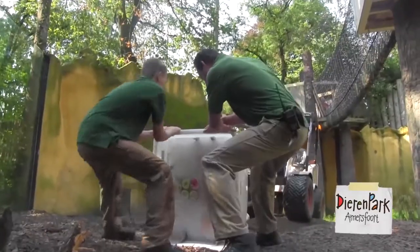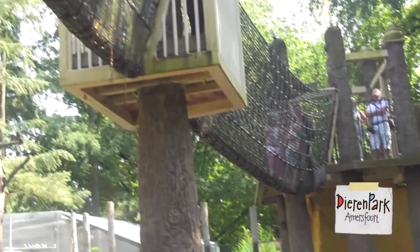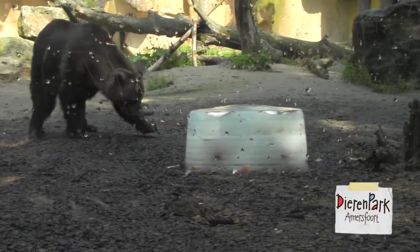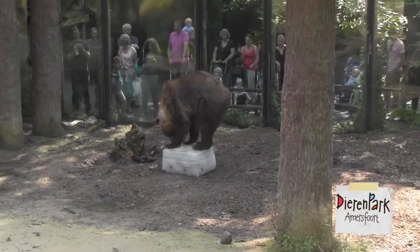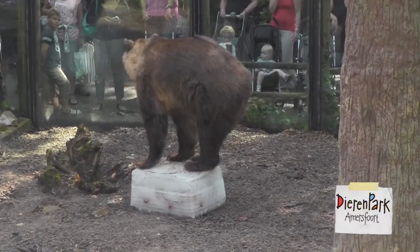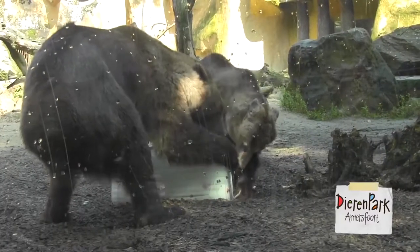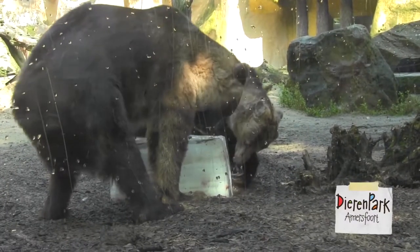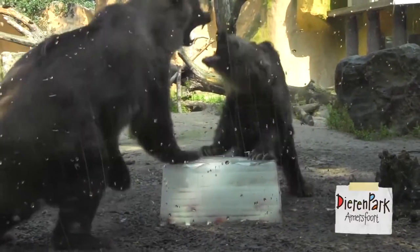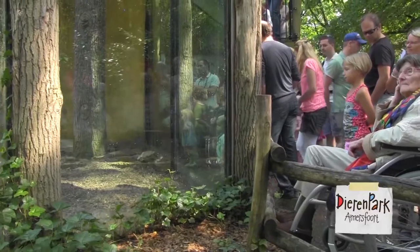Today, the bears get a special treat. The animal keepers made them an ice cream. Wow, that's a big ice cream. All the bears are coming to take a look. Are their teeth and nails strong enough to break the ice?